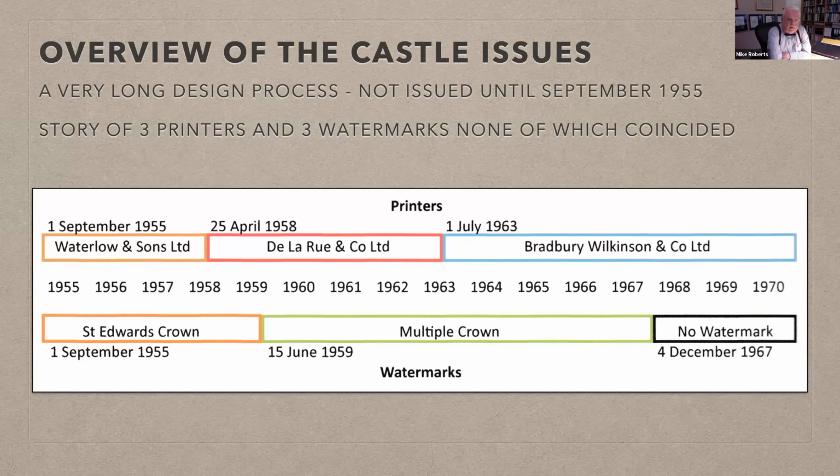Now, it's a story of three printers and three watermarks, or one could say two watermarks and no watermark. Now, the story started way back when King George VI died, 6th of February 1952. And whilst the authorities spent a lot of time sorting out the lower denominations of what became the Wilding definitives and produced those fairly early on, the high values, which had only just been replaced during King George VI's time, it took 3.5 years before the post office released the first items on the 1st of September 1955.